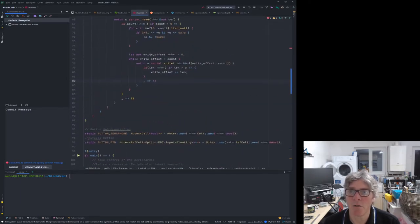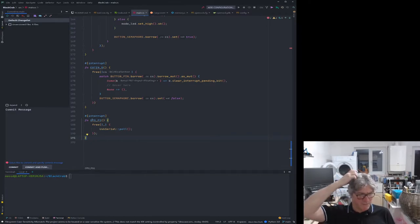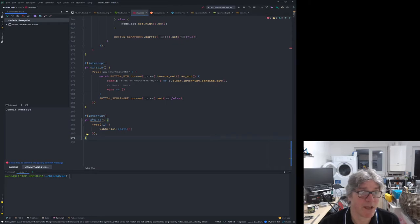And this poll is being called by the interrupt. Whereas we had that in the main loop, where it was being called every time round, which is daft. That means you're calling the poll even when nothing may have happened on the USB. There might not even be anything connected. So having it on the interrupt here means it only goes and checks for polling if an event has happened that's caused an interrupt in the USB device. It's much more efficient.